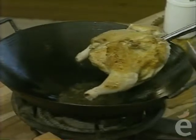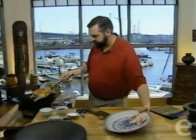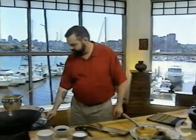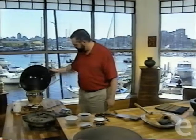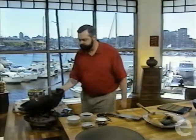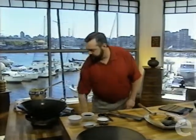That looks lovely. I'll bring my dish a little bit closer. Our chicken is going to wait here for just a brief moment. We've still got a bit of moisture in the oil. I'm going to get rid of that oil right away. There we go. We'll do a quick wipe up around the wok. Always cleaning up after every step in your cooking process, and we'll put the heat back on.